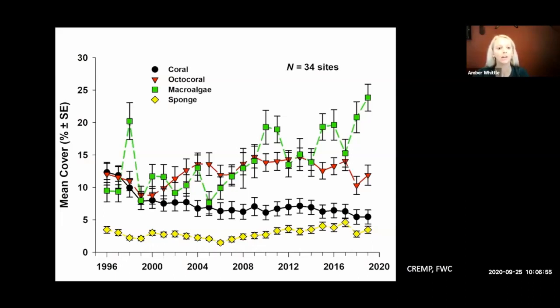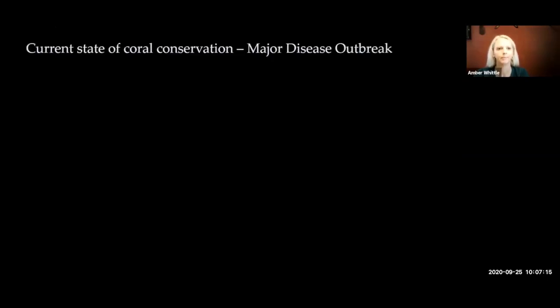So the 1996 numbers aren't the full picture. You can see from Phil Dustin's pictures that he started that in 1975. And if you look at the 1960s numbers, they're anywhere between 50 and 60% coral cover. So from 50 to 60% down to 5.5%.